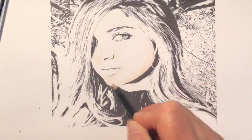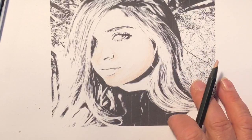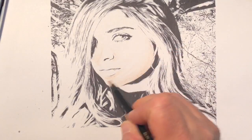So I've done a kind of a heavier pressure along the bottom of that. And I just printed this on just regular old copy paper. So I'm not on any type of fancy schmancy type paper.